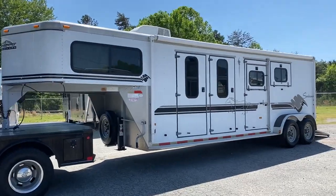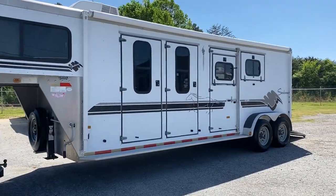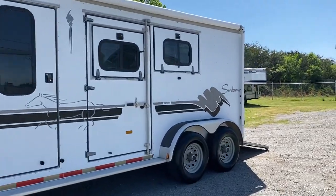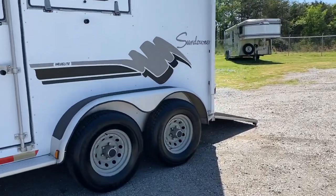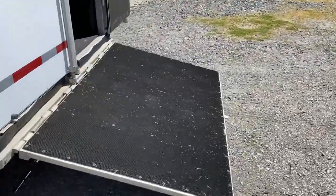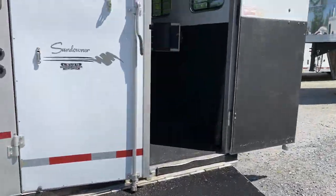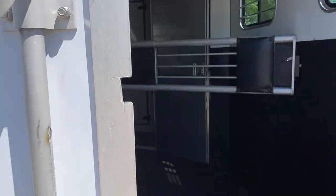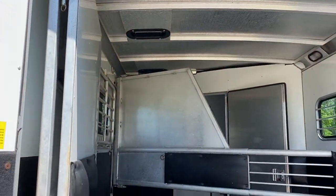So I'm just gonna kind of go around. It does have the windows with the bars, so the drop down windows with bars. This trailer does have a rear ramp, 50/50 doors on the back. And actually the rear tack is folded up, but it does have a rear tack as well. So 2-horse slant.